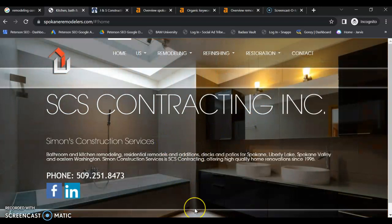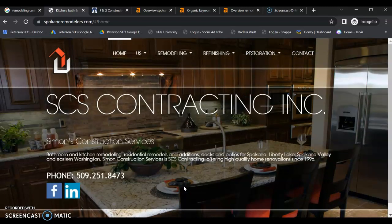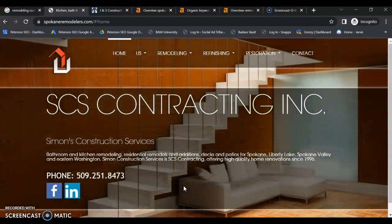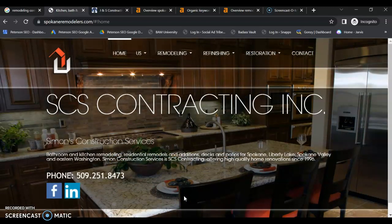But this page here needs about 1,500 words or more. Depending on what your competition is doing, you're going to need more content than they have. That is how Google ranks your website. It's not based on how beautiful it is, it's ranked on your words and your content. So your homepage needs to be a summary of your services focused on those local buyer intent keywords.